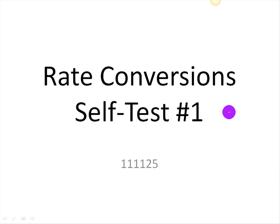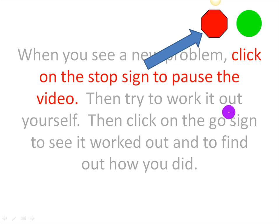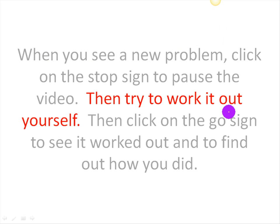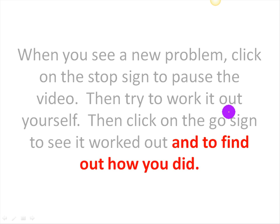Rate conversions, self-test number 1. When you see a new problem, click on the stop sign to pause the video, then try to work it out yourself. Then click on the go sign to see it worked out and to find out how you did.